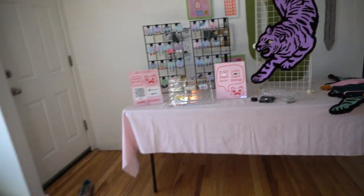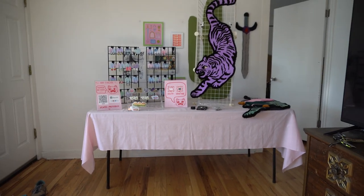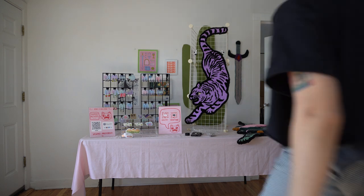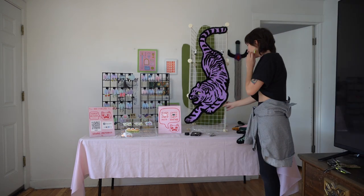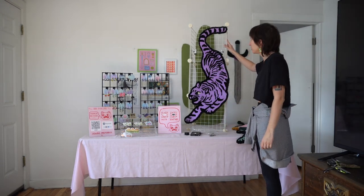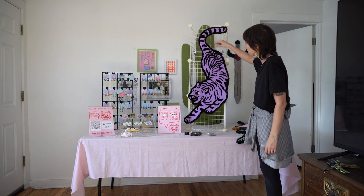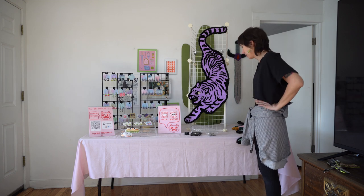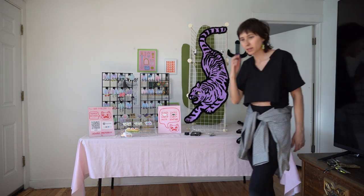I think that looks good. Not the overall display, but just the fact that the tiger's hanging up. I made 3 layers of this grid wall, and then I have hooks on the back of the tiger, so I just connected the hook to a hanger, and we're good. Now I'm debating what to put on the other sides.